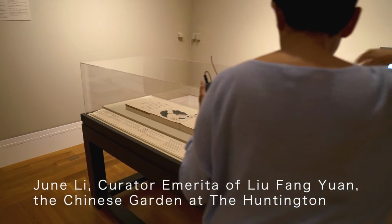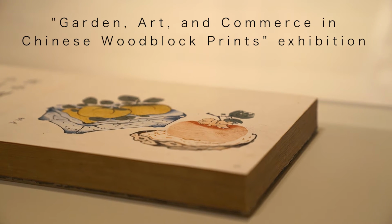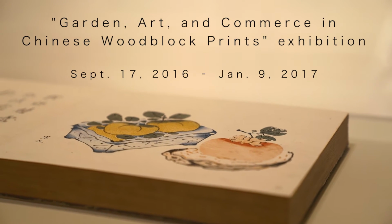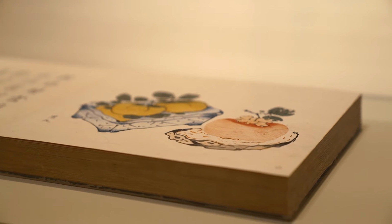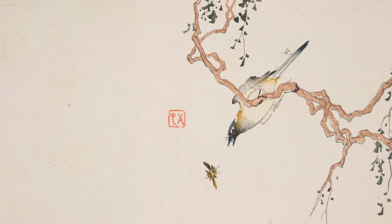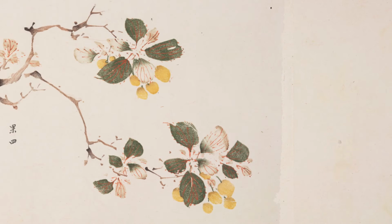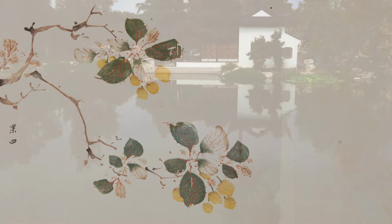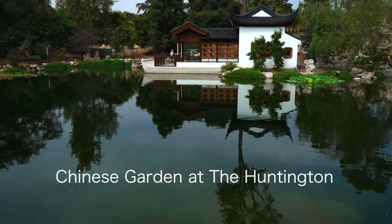It was really like walking through a garden because you see the fruits, you see the flowers, you see the bamboo, and it was a wonderful experience in terms of looking at all the different layers of color and how wondrously they were put together, almost like painting. And that was in many ways like reliving walking through our Chinese garden here at the Huntington.